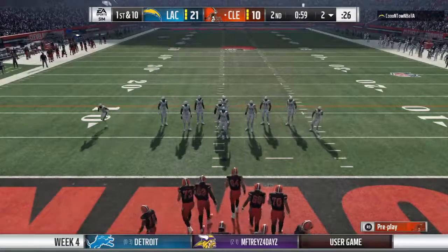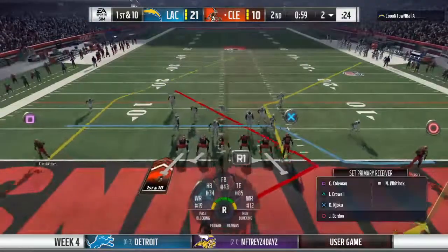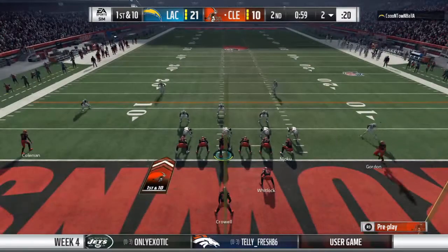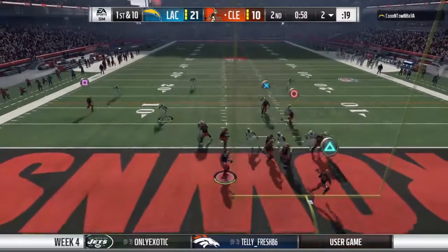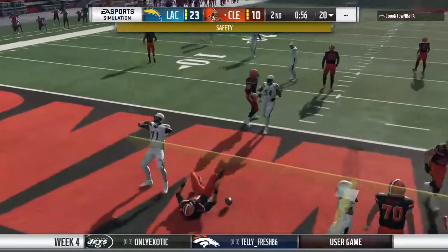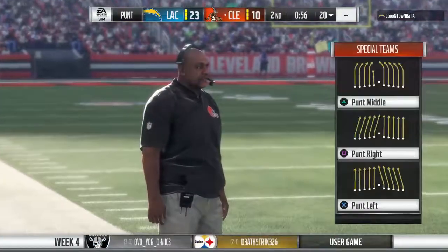Very tough spot here for the offense to start. Come on, let's go! Following the interception, Kaiser. And Kaiser can't escape this time. They get to him. And that'll be a safety.